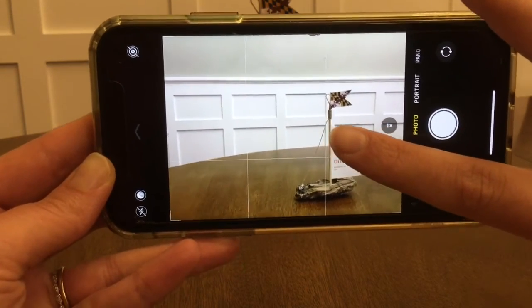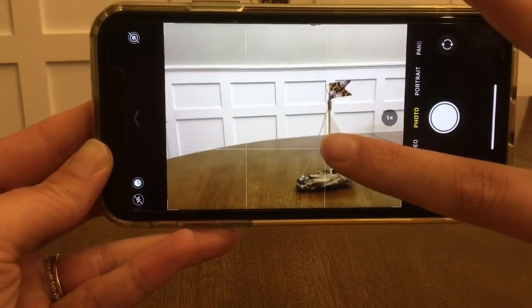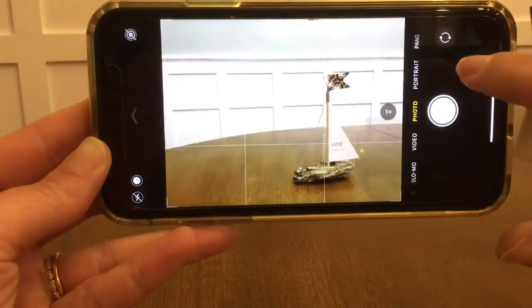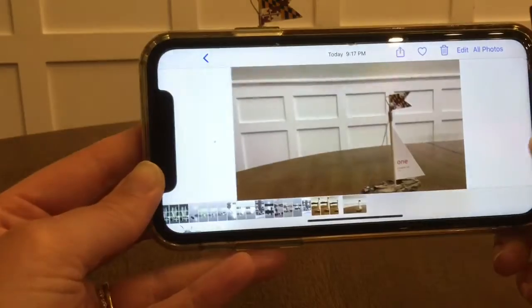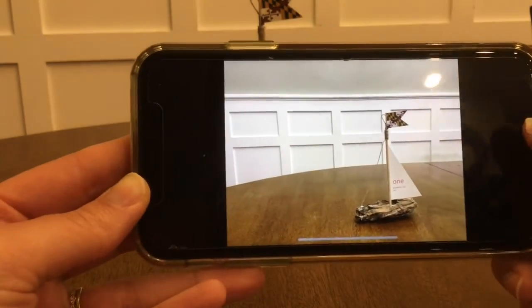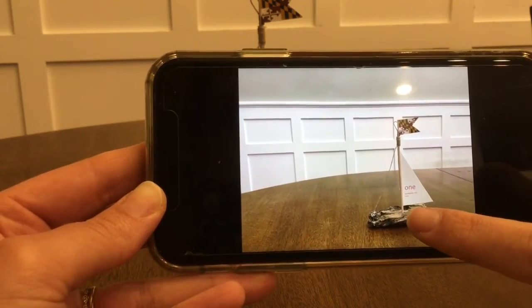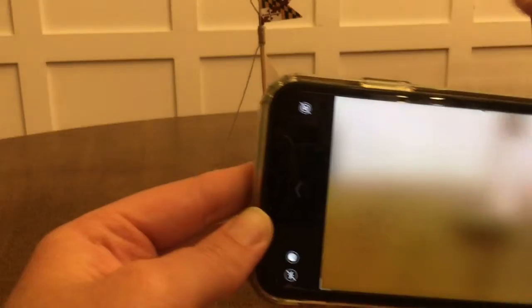So tap it to focus. Let me get it right in place, and tap to focus. Hold it really still and take the picture. Cool. So far so good. Let me try one more, and it's almost time for you to try it.